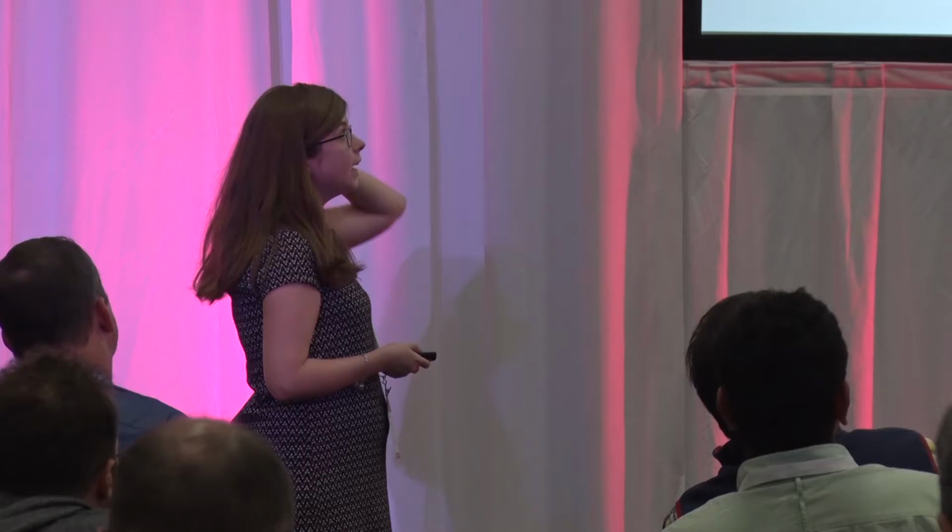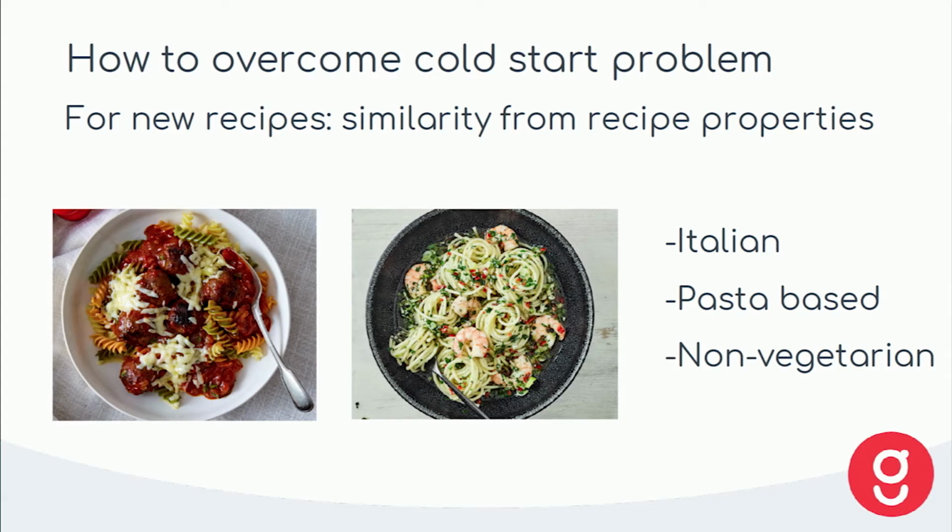We know what people that have chosen like you have ended up ordering, and we can do content-based. So we can recommend you recipes that are similar to the ones you've picked because we know that's what you like. So that's in terms of new users, and in terms of new recipes, as we've discussed before, it's all about getting a similarity from those recipe properties. The example we had before, they're both Italian-based, they're both pasta, they're both non-vegetarian, so we can assume that they will like the other.